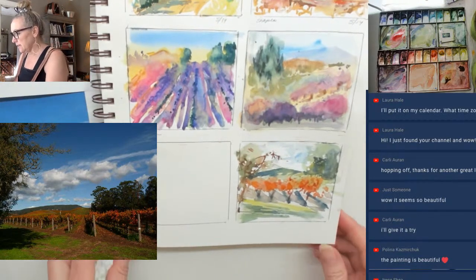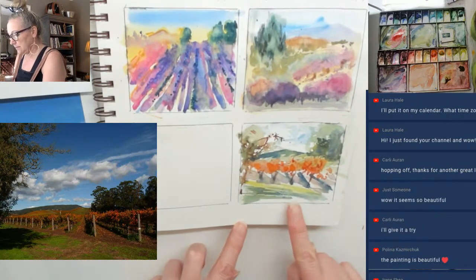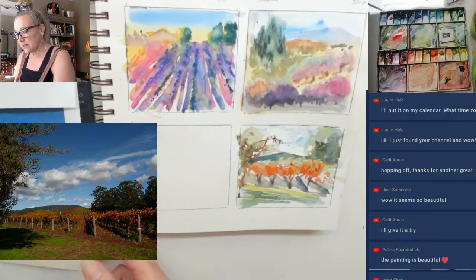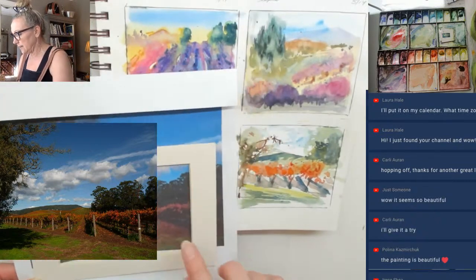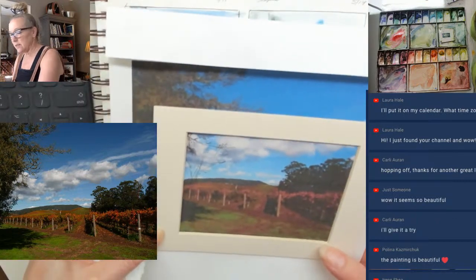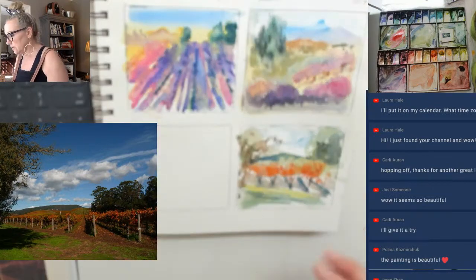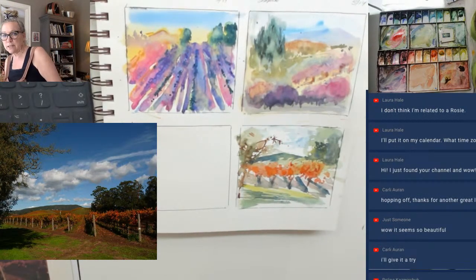So there's a little thumbnail from this sketch that's on there. So whenever you have a photograph, just make it suit. If there's one part that you really like, which is the fall foliage, then make that your focal point and design your painting around that.